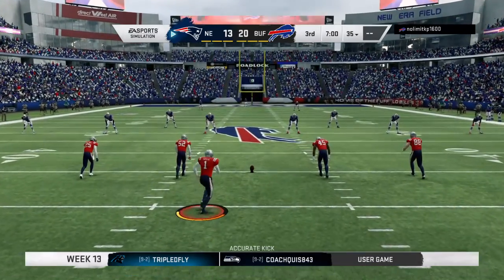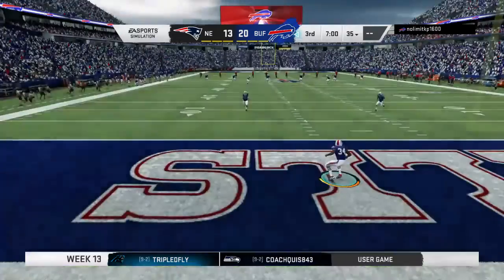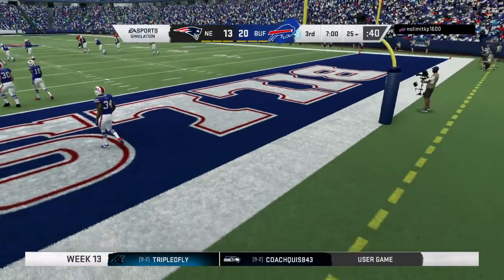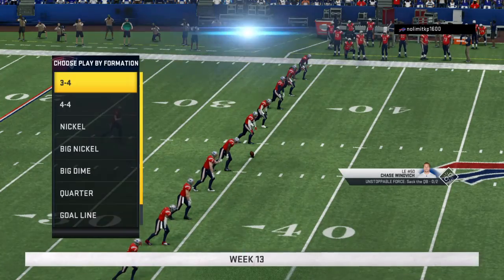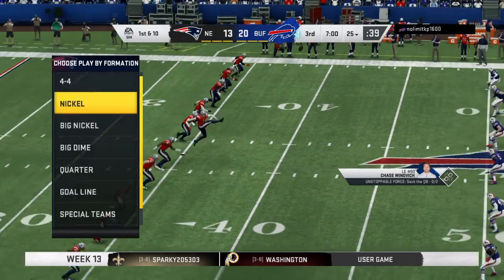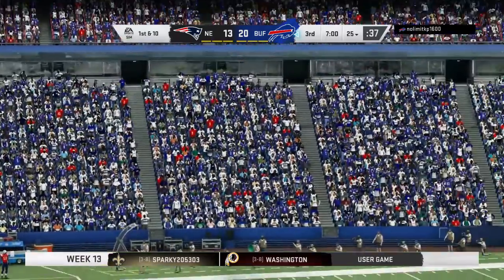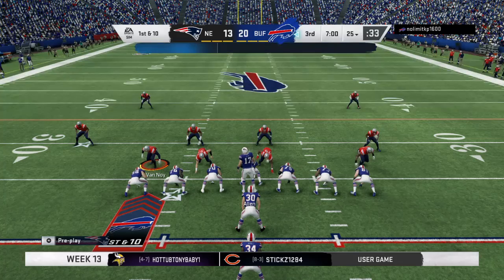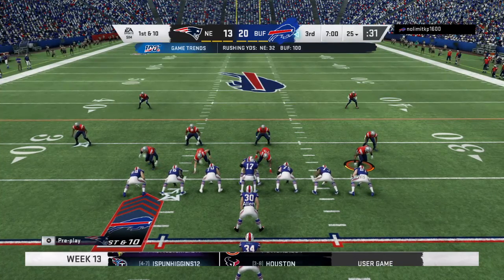Bills with the lead, and they'll get the football first as the second half is underway. And they will not get a chance to return this one as it's through the end zone for a touchback. Buffalo offense ready to go for their next drive. They have the lead. Now they'll be looking to extend that lead.